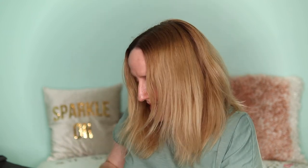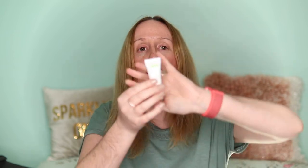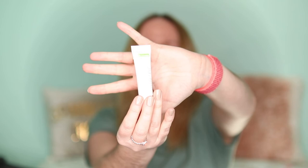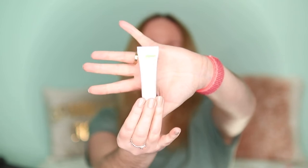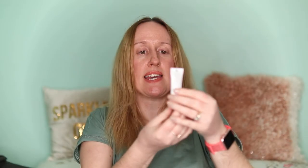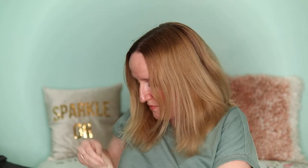Now the next item is by Goldfaden MD. This is their Wake Up Call Overnight Regenerative Facial Treatment. And this is a little 12 mil sample size. Now I have used this before. I've got a little sample size of this on the Feel Unique Pick and Mix service. And so yeah, it is a nice little overnight treatment, so I'm glad that I've got another one of those.